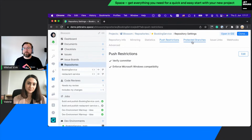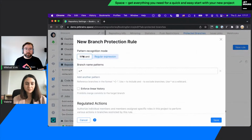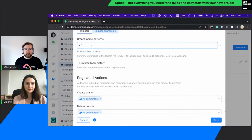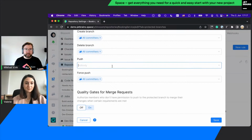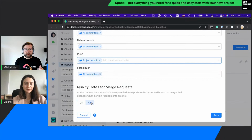An additional thing, which is specifically about branches and branch protections, is the quality gates. And you can set up the rules. In our case, that's going to be a wildcard, which covers all of these patterns. And you basically can say that push is available only for the project administrators, which is a group of members which you can configure.